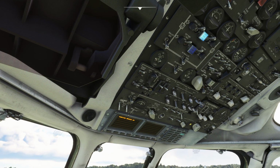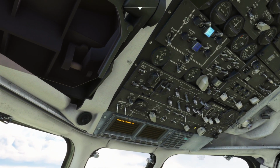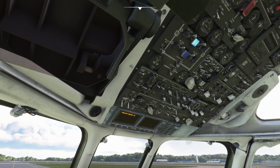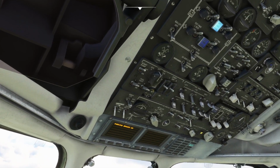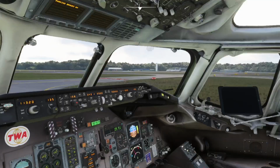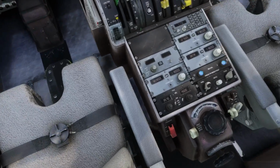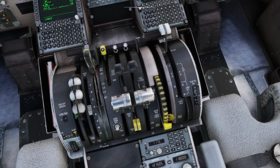APU master off. Locking gear. Bleeds can come on to auto. Or pack, sorry, not bleeds. Come on. There you go. So hard to click that. Flight deck door should be closed and locked now. Cross feeds can come off. Go flaps 15.